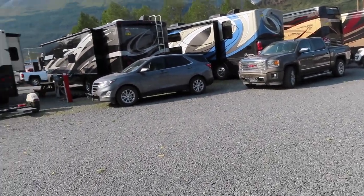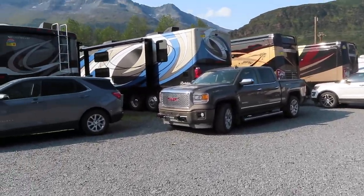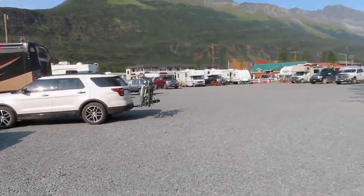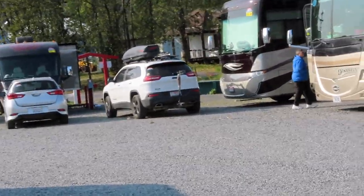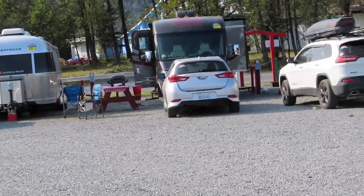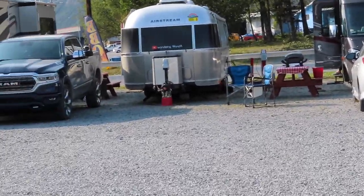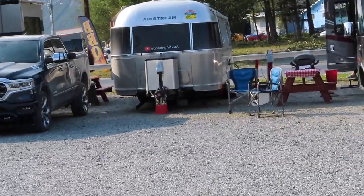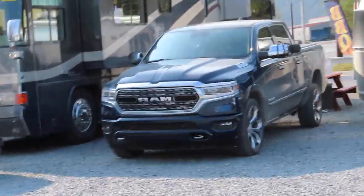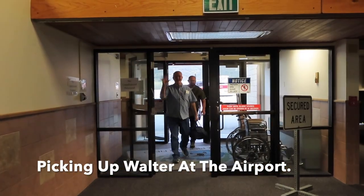We're here for 4 days. Okay, the power did go out for the entire park. We were told maybe for the city itself. So hopefully they get power back. Someone new to talk to.